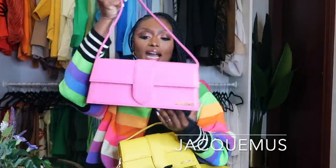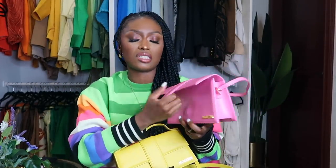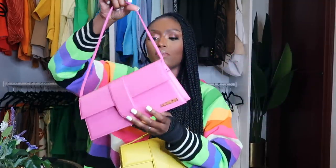I just really got this Jacquemus bag. I have not worn this bag yet, but I'm just really excited. Like, the duster is still in there. I'm just excited because it has a lot more room and it can fit my iPhone, you know? So I really love the Jacquemus bags because, for me, they do have a high quality. I really, really love the shape. I love that they come in a number of different colors and they're just not limited.